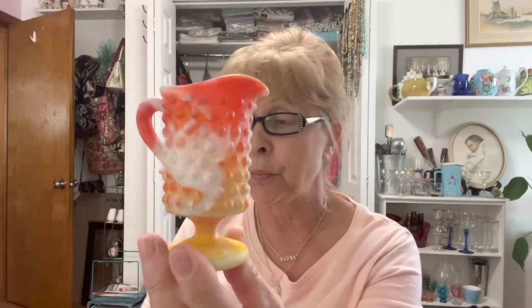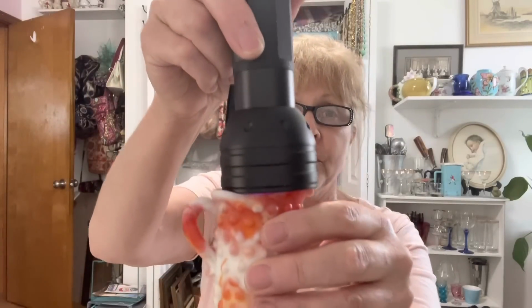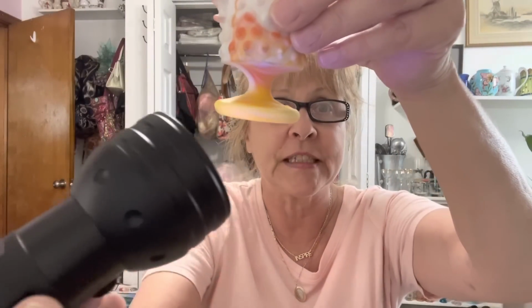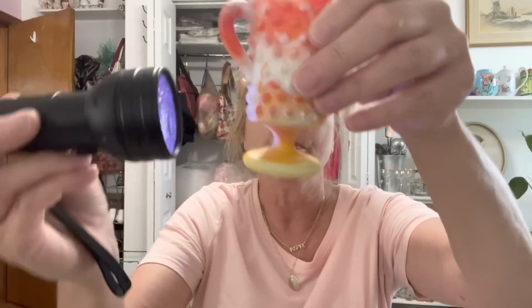I got this slag glass little pitcher. I'm sure it glows. If this dang light would work. You know what? This is the worst flashlight I ever bought. It is just horrible. It does glow. It's very hard to see in this lighting, but it does glow. Yeah, I gotta get a new flashlight. This one just sucks in plain English. So I got that.